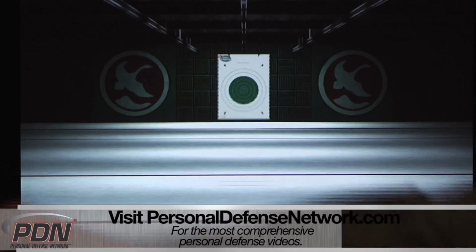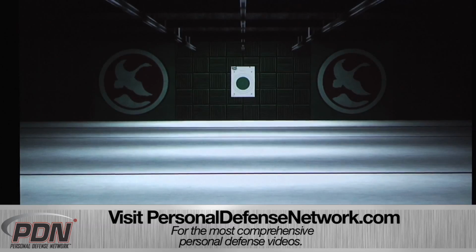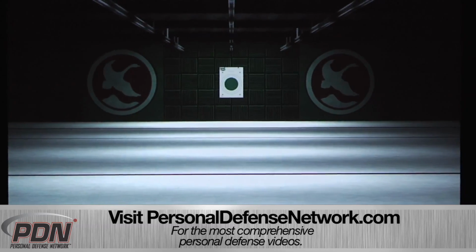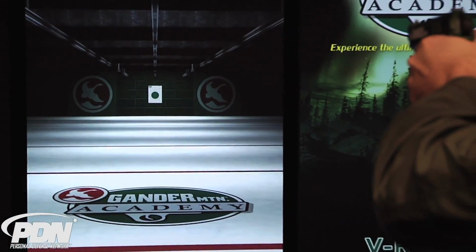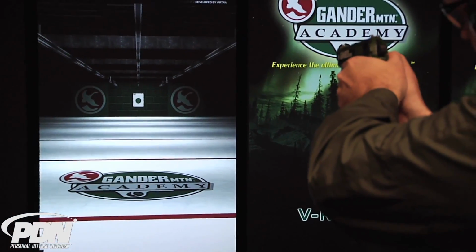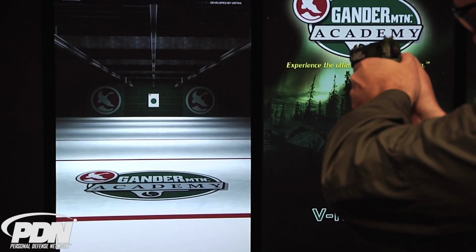You can shoot what looks like a target all the way down range at 50 yards, but you're only really standing 10 feet away from the screen. And you're going to get the full recoil effect of the firearm. It feels just like it would if you were on the live range, like I said.